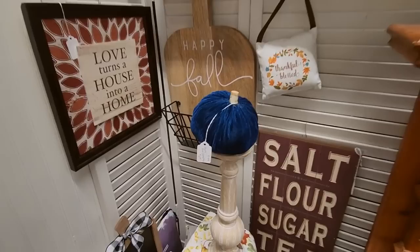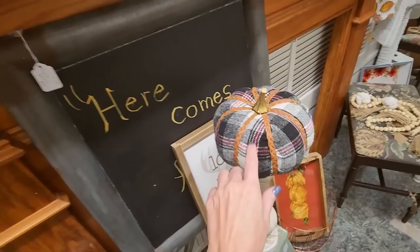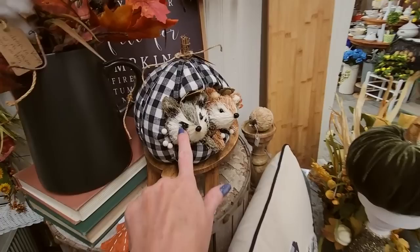Look at this pretty pumpkin. Oh, dark blue. Velvety, so soft. Here's one with a plaid look, and it even has braided leather bits. Look at that. So interesting. Here's one with little critters. It's like a little fox and a raccoon. So cute. Oh my goodness.